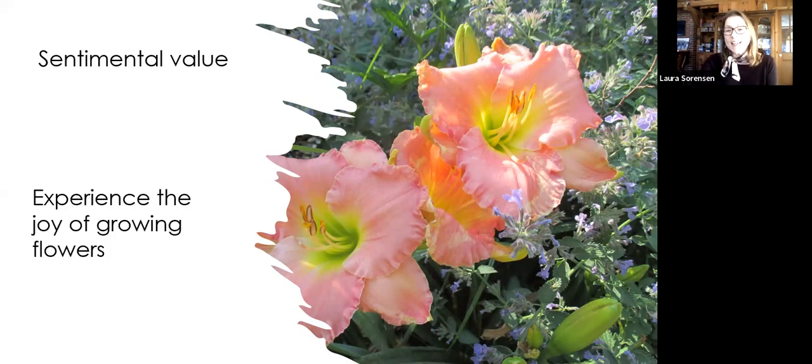And finally, it's just wonderful to experience the joy of growing flowers. There's nothing better than taking a seedling or a small transplant and watching it get bigger and stronger and produce beautiful flowers in your yard. It's just a wonderful thing.